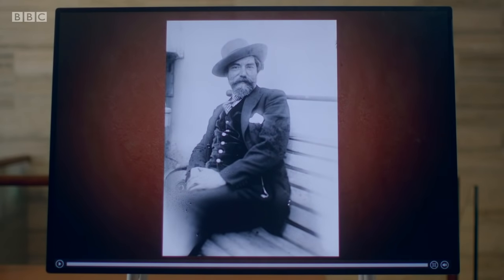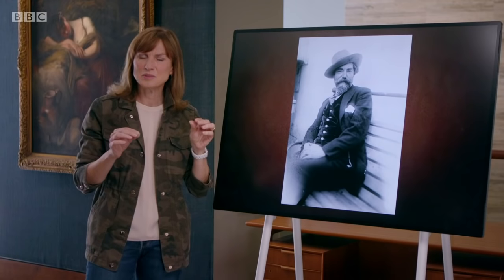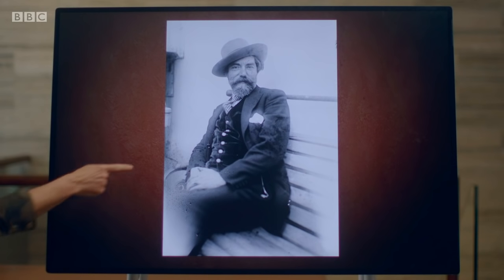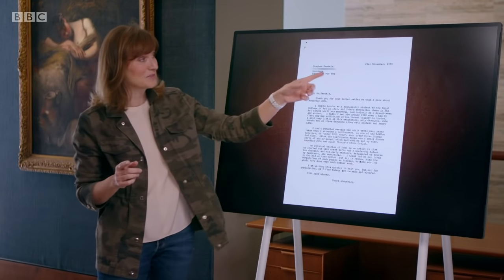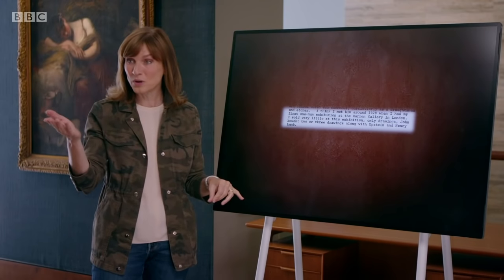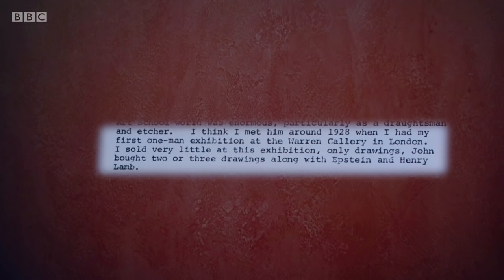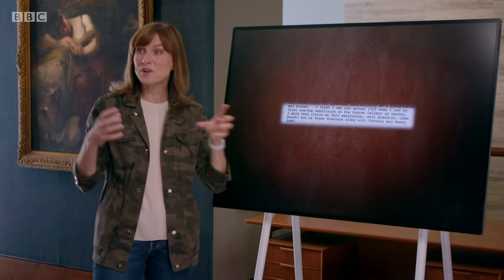Augustus John, the famous painter. Looks a character. He does, he's a great picture, isn't he? Now, he was a friend of Betty Jewson. So was there any connection between Augustus John and Henry Moore? Now, when we looked through some of the archive of Henry Moore, what we found is this letter from the 21st of November, 1979. Now, look at this bit here. This is Henry Moore writing, and he says, I think I met him, Augustus John, around 1928, when I had my first one-man exhibition at the Warren Gallery in London. John bought two or three drawings. So there we've got a link.